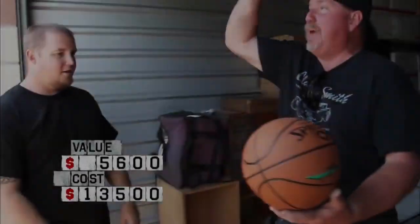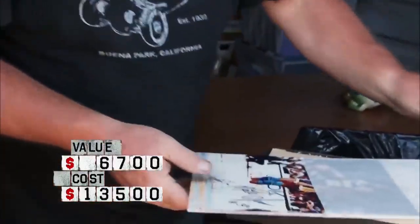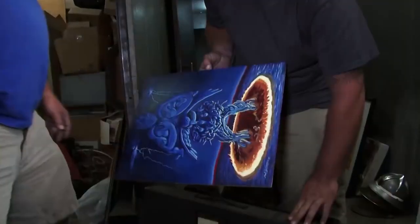All right. Number 9. Storage hunting is all about luck, which is why every once in a while, someone has a really good day. I mean, Daryl's was already on a roll. He had found an awesome signed basketball and trading cards worth a lot of money, but it was about to get way better.